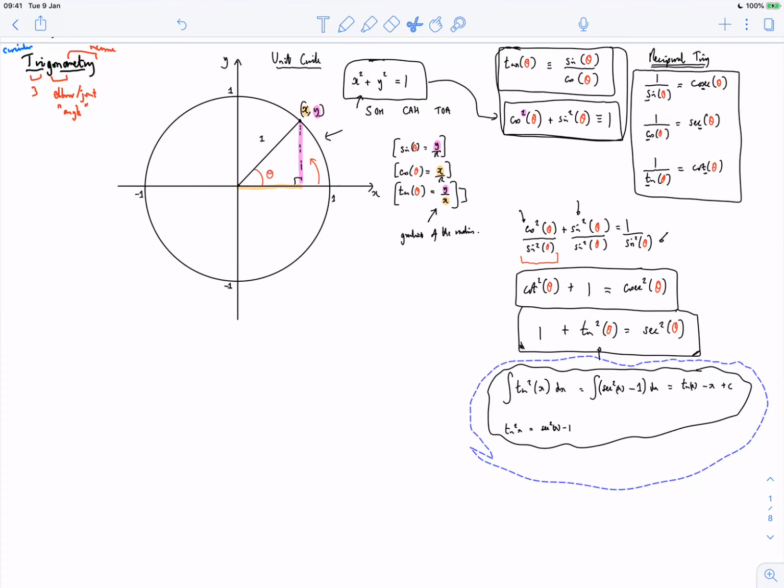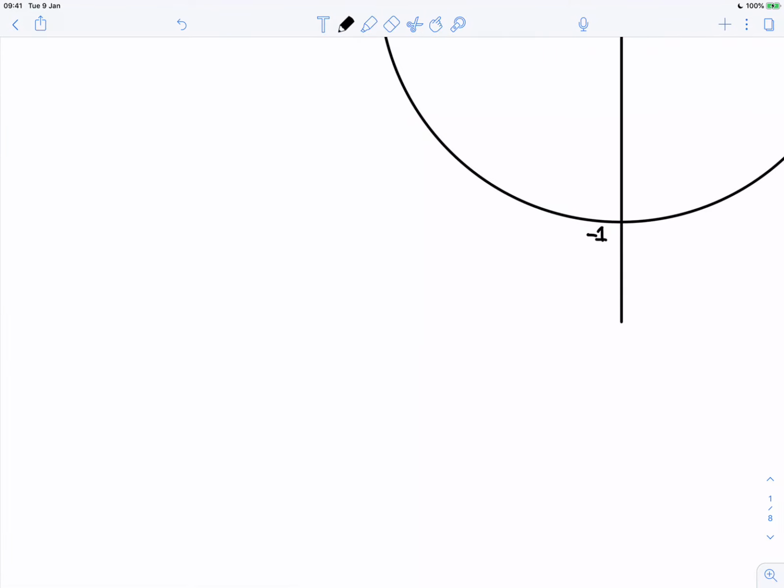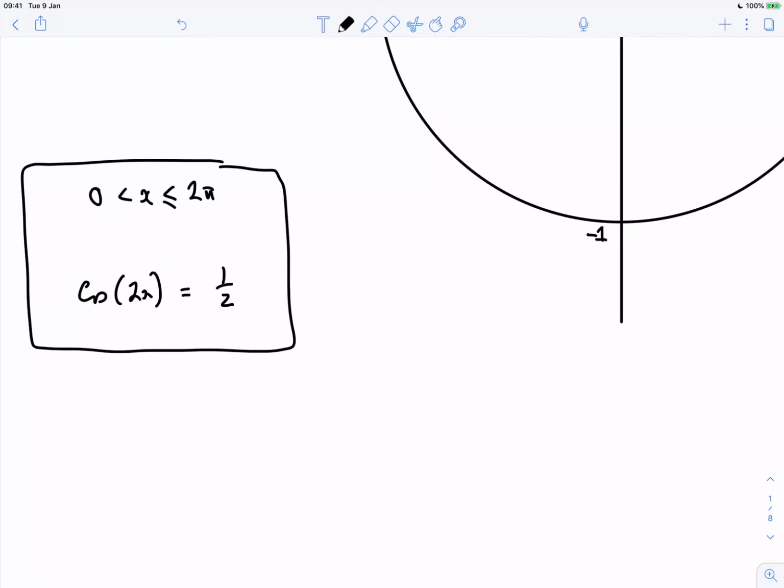Now, you're probably thinking, okay, I've just learned all these equations. What the hell do I do with them? What's the point? Well, you might have to solve something like this. For example, cosine of 2x equals 1/2, and we want to find all the values for x which are true between 0 and 2 pi radians. This might be an example of what we need to solve.